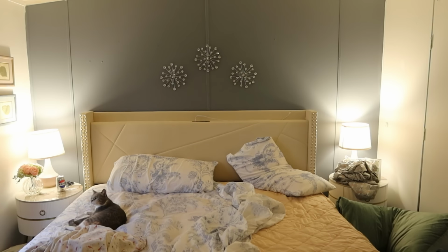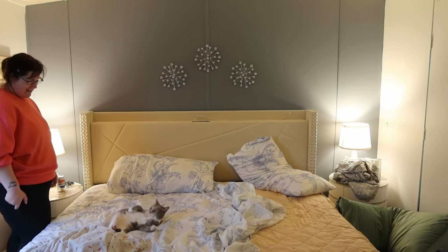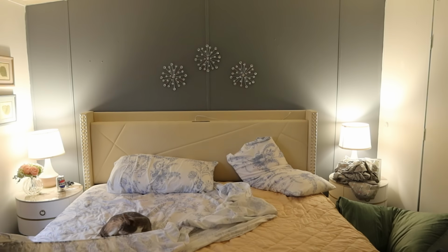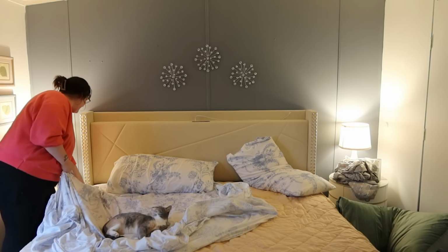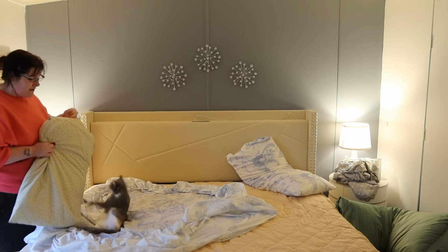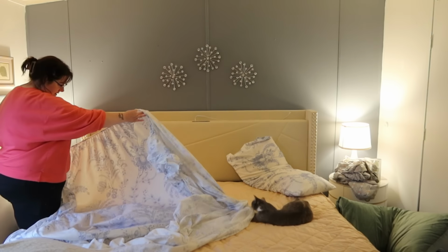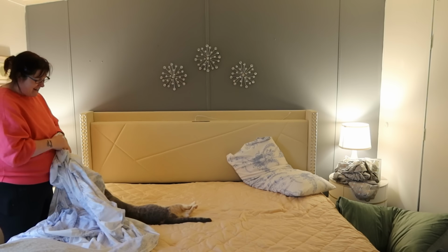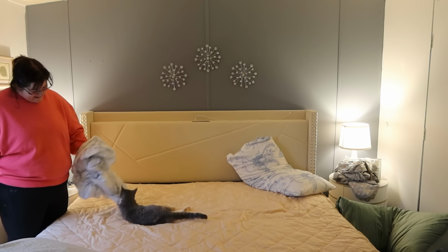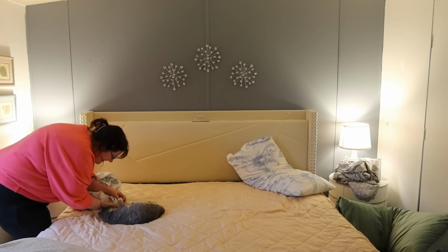So I'm taking the fitted sheet off because Chloe had spit up on here. I'm also playing with Lucy. The cats aren't really allowed in our room when we're not in there because they do like to scratch at furniture, and we have the kind of upholstery, I guess. Anyways, look at her. They're not allowed in our room all the time, but for these little instances, I figured she'd be a good helper.